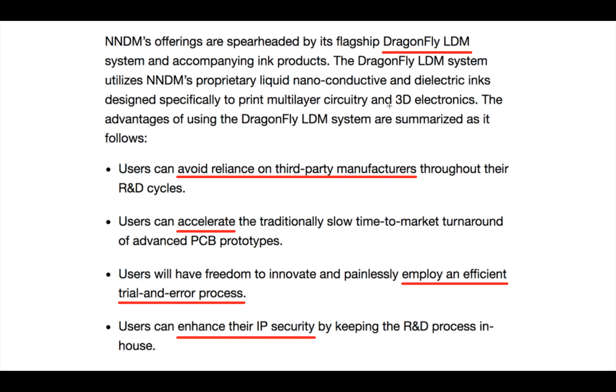advantages of Nano Dimension. So if we have a look here, Dragonfly LDM is one of Nano Dimension's flagship machines. So this is one of the machines they sell for about $350,000 per Dragonfly LDM to companies so that they can use it to 3D print devices. So what are the advantages? It's similar to the things that I've mentioned earlier.